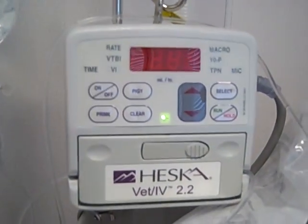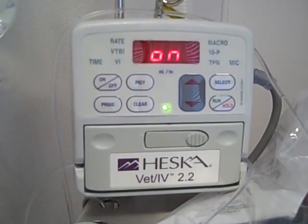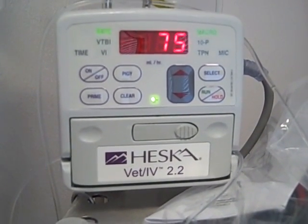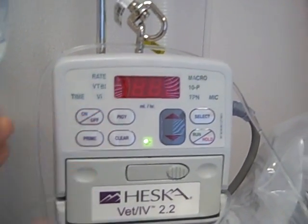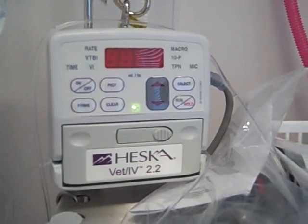Up above here is a pump for their intravenous fluids that are delivered during the procedure to support their cardiovascular function. Cardiovascular function is something that is suppressed with every type of anesthetic out there, so having an IV catheter for the procedure, as well as having this fluid delivered at a rate that's appropriate for surgery, is of paramount importance.